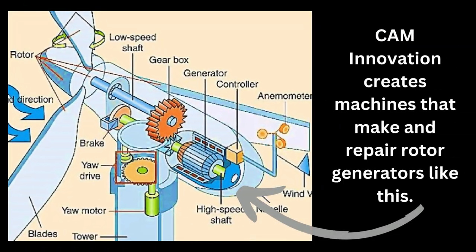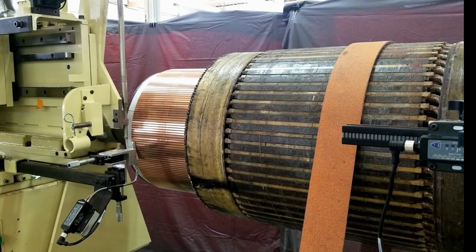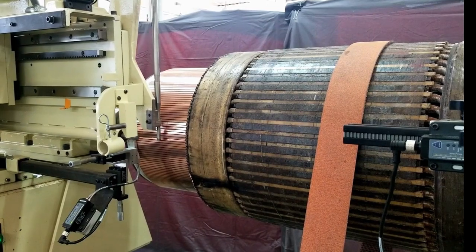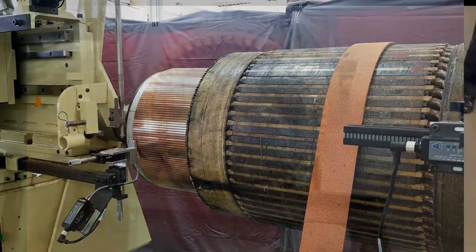Cam Innovation creates machines that make and repair rotors like this. Another process that speeds it along, gives better quality, and takes stress off the operator. So that's the whole reason for automation.